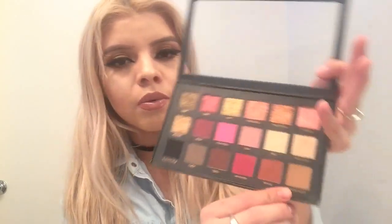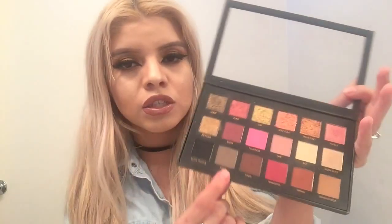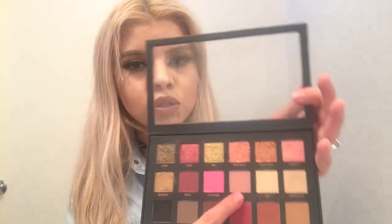She provided sandalwood right here, and that's one of my favorite transition colors from this palette. She provided suede, henna as well, shy if you're just going to do a pink. She provided cocoa, and bossy, and man-eater and henna are my favorite mattes because they're just really red and really intense, and sandalwood too because it's a really good transition color.